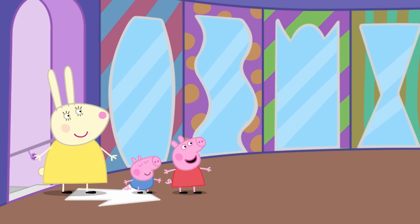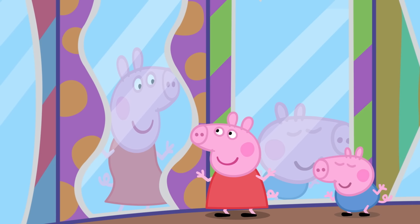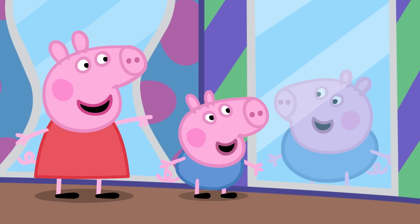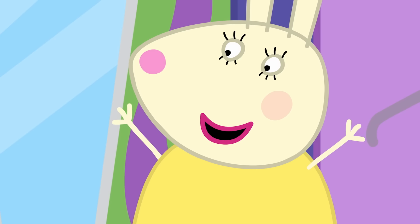These mirrors are so wobbly. The funhouse mirrors make Peppa and George look very silly indeed. This mirror makes me look so tall. And you look like you have a very big head, George. That one makes you look really round. Round! And this mirror makes me look like Miss Rabbit. That's because I am Miss Rabbit.